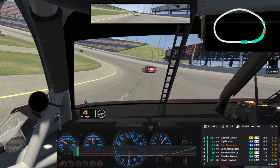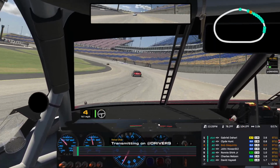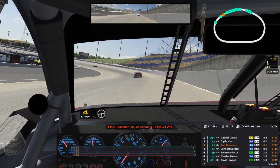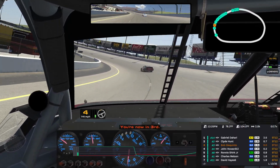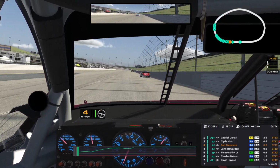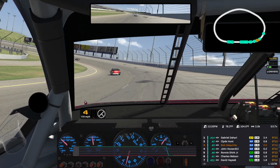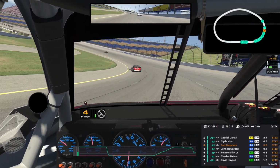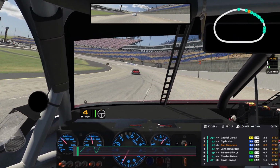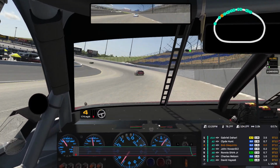Well, that might be the screen grab, lap 12. I think I just peed a little. Yeah, you and me both. Leader is running 33.379. You're now in third. Definitely have the use of those guys wrecking as my way to pick up some spots.